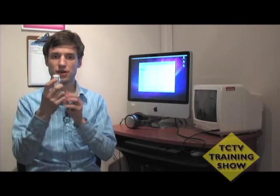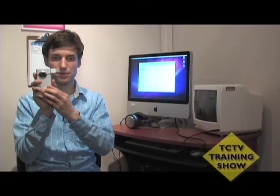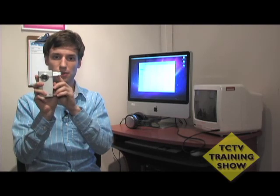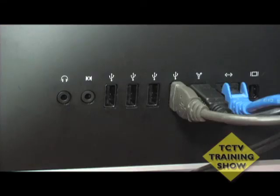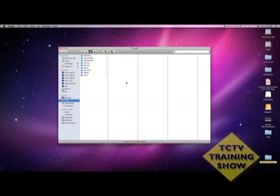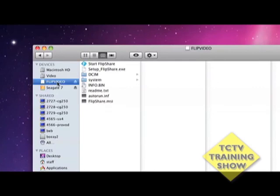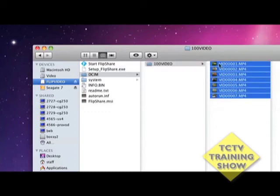All you need to do is press the power button to turn on the Flip Ultra camcorder, deploy the USB stick, and then plug the Flip Ultra directly into one of the USB ports on the back of the iMac. Once you've got the Flip Ultra connected, you'll want to open a Finder window, select the Flip Ultra from the devices list, and then choose the DCIM folder, and inside that you'll find another folder with all of your video clips labeled as MP4 files.